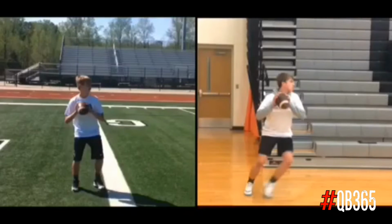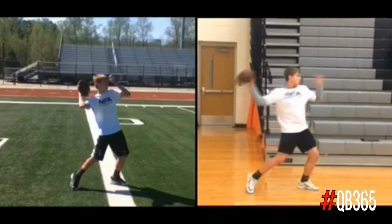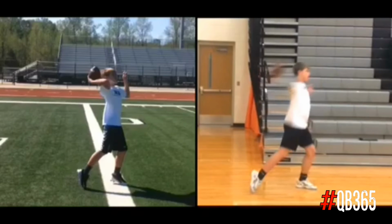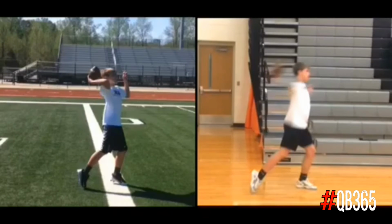Finally, here's a side-by-side of Gabe in 7th grade and Gabe in 9th grade, present day. You can see that the separation and the takeaway back to the L are just completely on each side of the spectrum. If anything, Gabe's a hair wide right here. But we would much rather have that than the tight L position that he had in 7th grade. Now he can get a flatter attack angle. You can see just how steep Gabe has to get right here back in 7th grade.